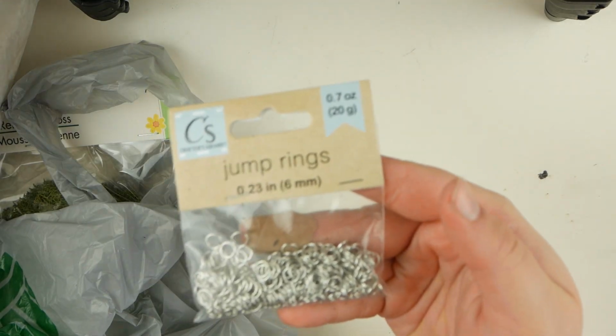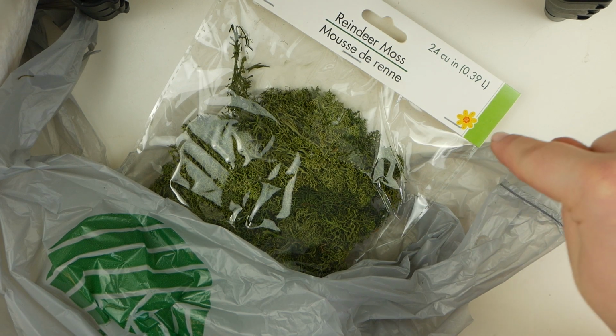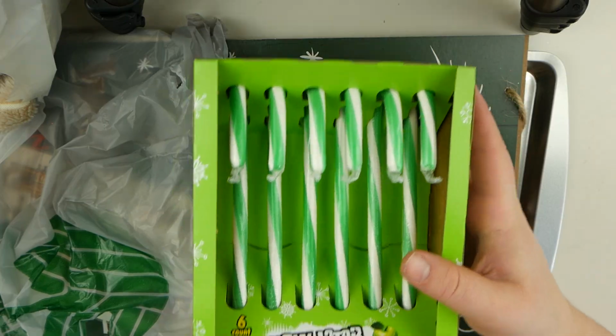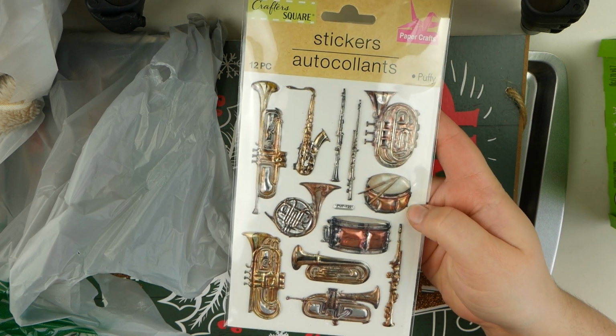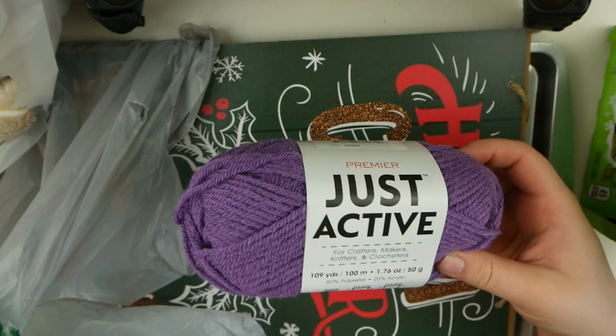First thing I got is just some jump rings, and then I got this reindeer moss, and it's super messy, so I'm gonna leave it in the bag. But I got these 2 packs of white Model Magic. In the next bag, we have these Now and Later apple flavored candy cane, and then these musical instrument stickers. Got some yarn for a project I'll probably never do.